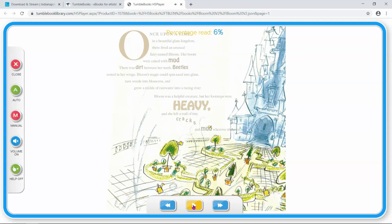So that's what the animated talking picture books are like. They're like a combination between a video read-along and an audiobook, kind of all rolled into one. So you have the option to autoplay the book, or you can select to manually turn the pages. And you can also select to turn the volume on or off if you'd like to read the books yourselves.